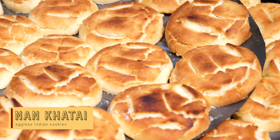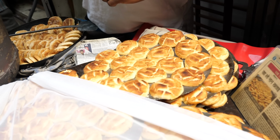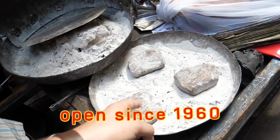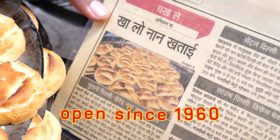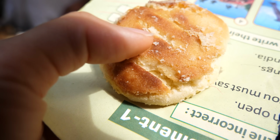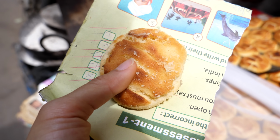Called naan khatai, these eggless Indian cookies have variations and can be made with ghee or butter. Naan khatai may also contain cardamom, pistachio, and almond. It's said that this stall has been open since 1960. One of these cookies is 10 rupees. He said it's sweet and it's very warm. Our naan khatai is served on what looks to be a page ripped out of a student workbook.